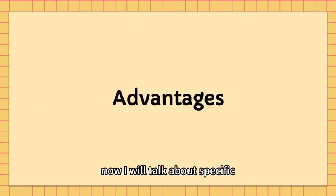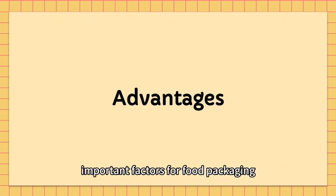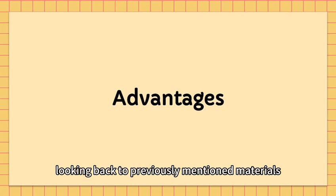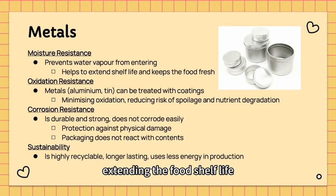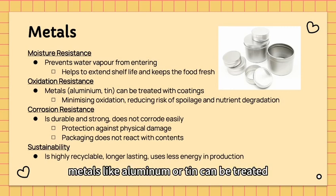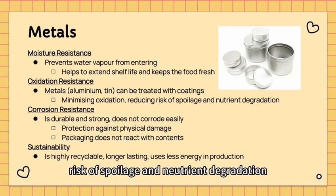Now I will talk about specific advantages of these materials, mainly in terms of moisture resistance, oxidation resistance, corrosion resistance, and sustainability, important factors for food packaging. Looking back to previously mentioned materials, first we have metals. Metal food packaging helps to prevent water vapor and moisture from entering, extending the food shelf life and keeping the food fresh. Metals like aluminum or tin can be treated with coatings to minimize oxidation, helping to reduce the risk of spoilage and nutrient degradation.